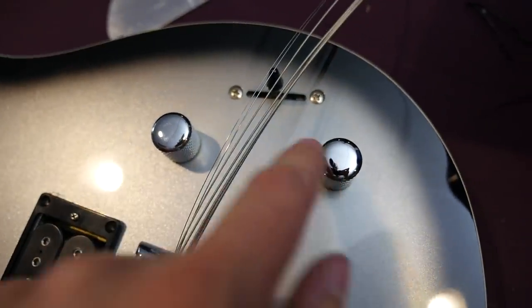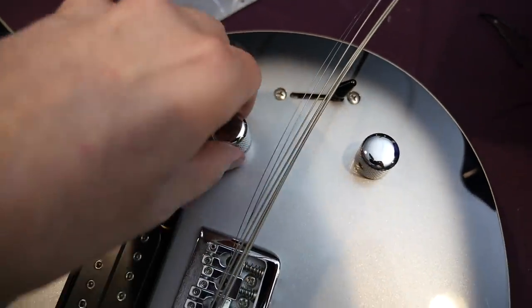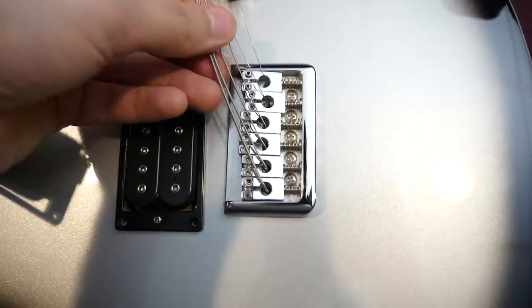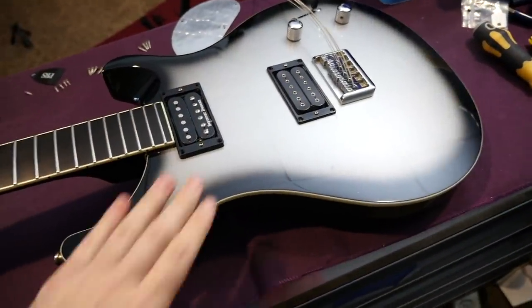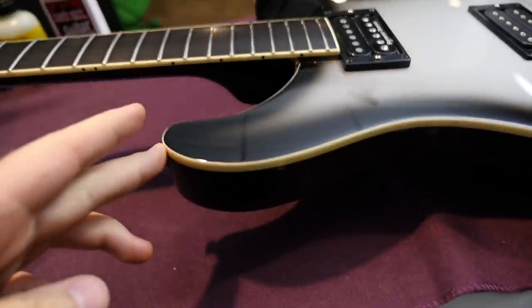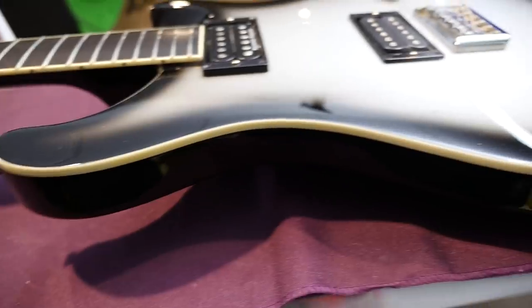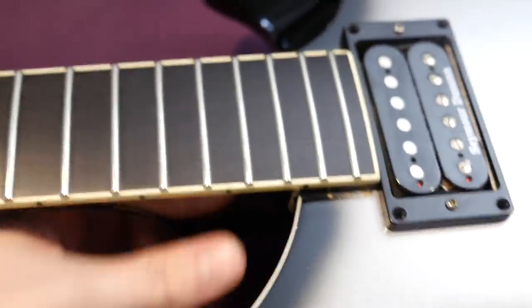Got master volume, master tone, and this is a three-way toggle switch, so no coil splitting. Nope. And it uses a string through bridge style. Spec-wise, we're rocking a pure mahogany body, so I don't believe there's any kind of top. The website says it's a white binding, but it's more of like a cream color. It works. And then that's paired with a maple neck.